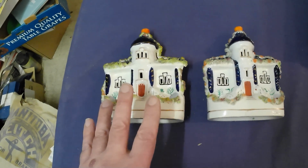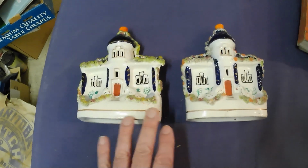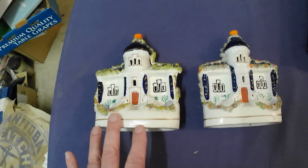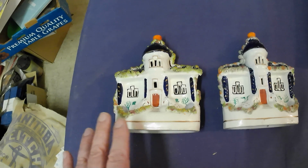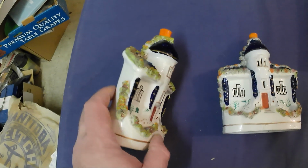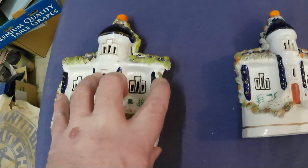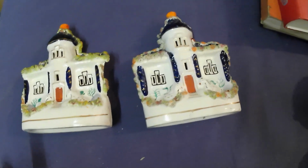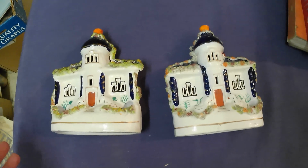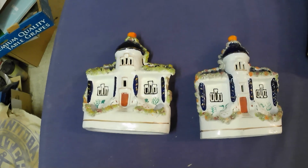So I figured they were worth about $125 a piece, considering what Staffordshire is selling for now. But it turns out these have retained or increased in value. And these particular ones, there is some damage. There's a little piece missing here, a little piece missing there, and a little piece missing over here. Now, that's not bad considering how old they are. Like I said, they're Staffordshire, so mid-1800s, maybe a bit older.